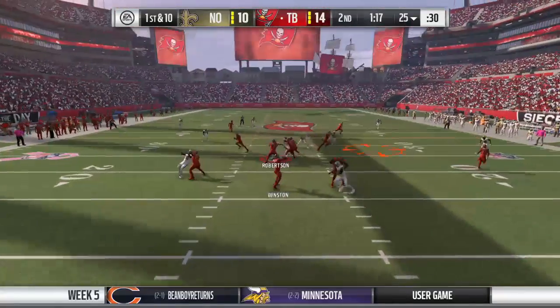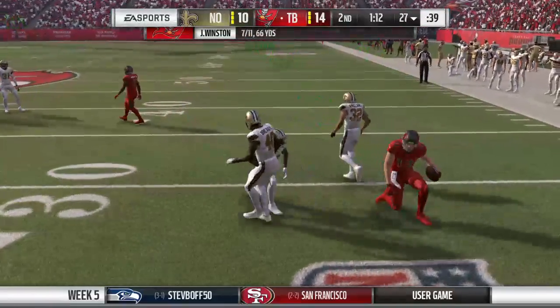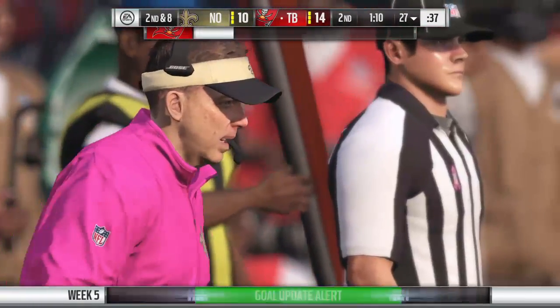On 1st and 10, Winston. And a catch right side by Evans. And he had a nifty little deep juke move, but he stopped shortly thereafter.